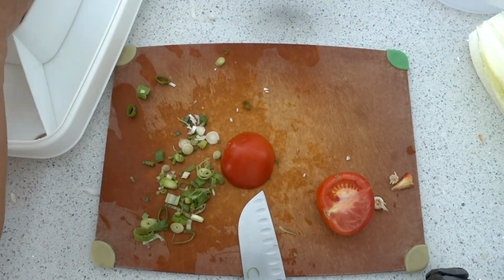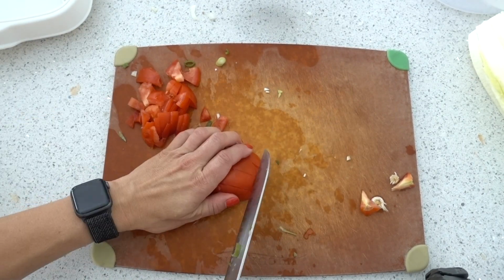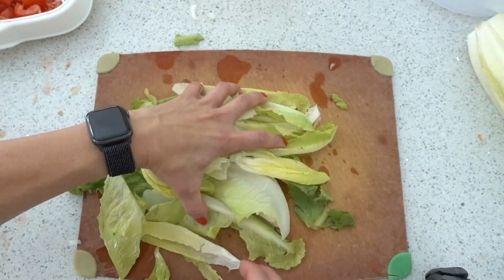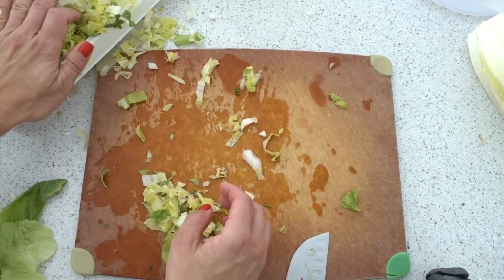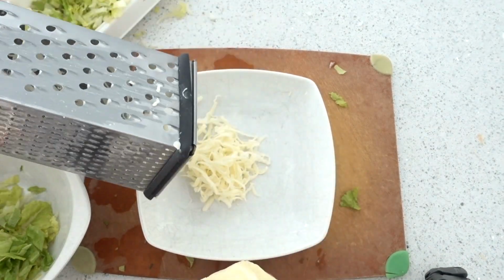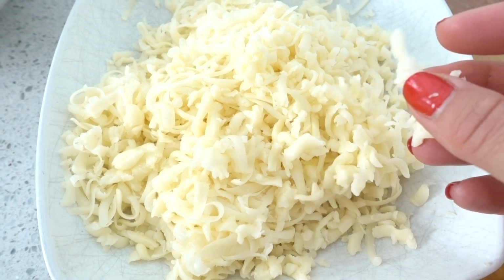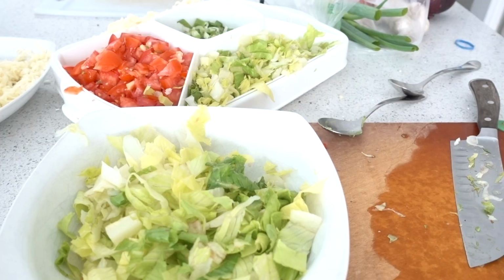So toppings, we're pretty good old standards. Green onions, we've got our tomatoes, lettuce, cheese, of course, yogurt, sour cream. You could even do some peppers or black beans, pinto beans, whatever you like, and avocado, of course.